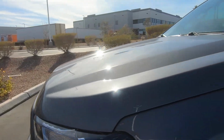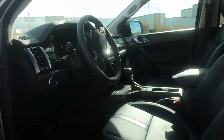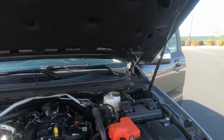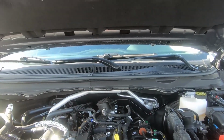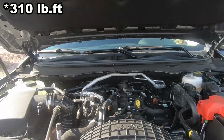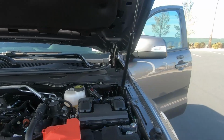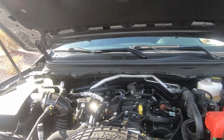And let's go ahead and look under the hood. The way you do that is you just open the door, come down here and press the hood release, pull the tab. There you go. Oh great, this one actually has gas struts. All right, so this is the 2.3 liter EcoBoost inline 4, makes 270 horsepower and 370 pound-feet of torque. Yes, this is the same one that's in the Mustang, and the one in the Mustang makes 310 horsepower and 330 pound-feet of torque. But that's all Ford thought this vehicle needed.